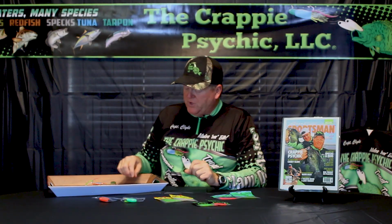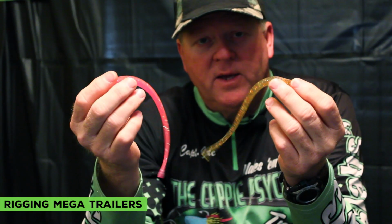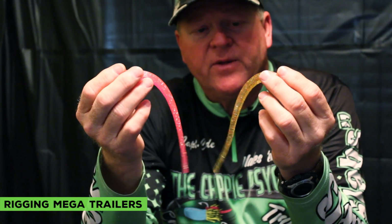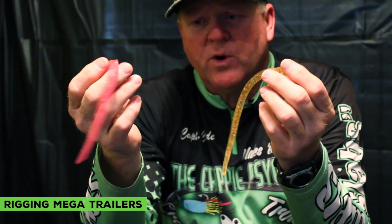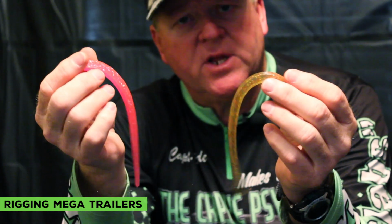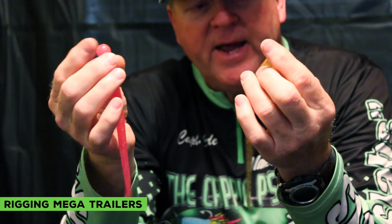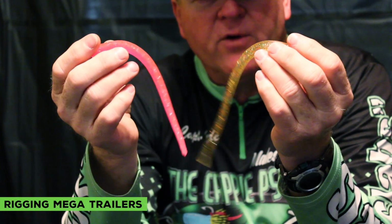So now we come to our mega trailers. Here you have our mega trailers. They're 7 inches long, and we originally created these for the offshore guys. These work really well for red snapper. This one right here we call our chili pepper. Great for cobia, grouper. And the offshore guys are just putting them on jig heads and jigging them right off the side of the boat.